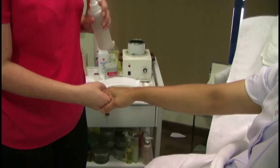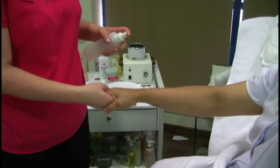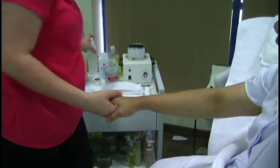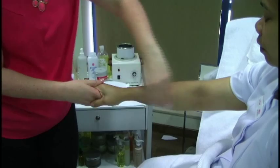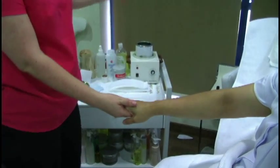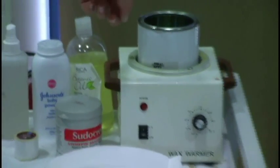Okay, we're going to show you now what we're expecting from the waxing candidates. We're demonstrating today on an arm wax. First, we're sanitizing the hand and the arm, checking for the direction of the hair growth. And the wax we're using in NStyle is the strip wax, which you can see over here. It's in a heated pot.